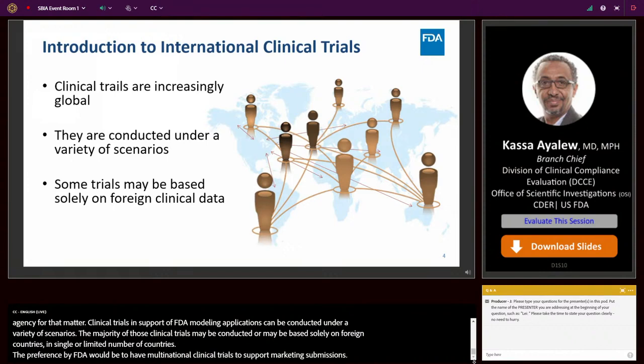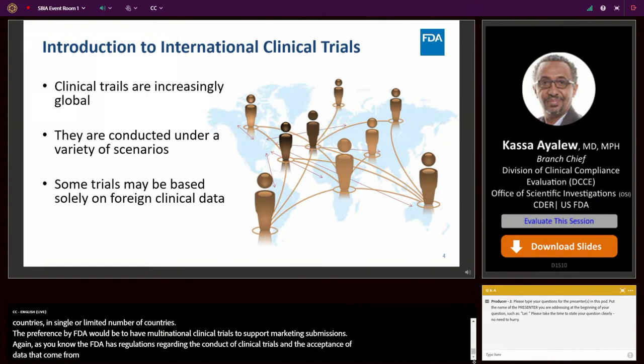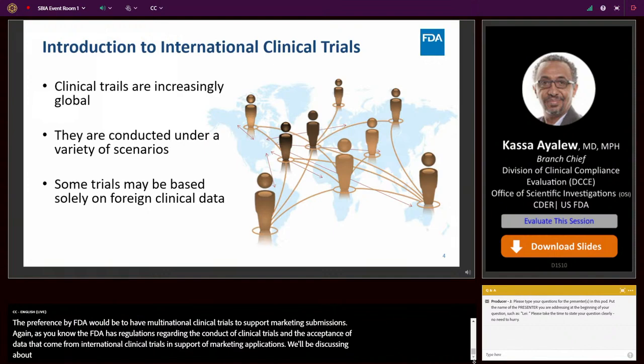Again, as you know, the FDA has regulations regarding the conduct of clinical trials and the acceptance of data that come from international clinical trials in support of marketing applications. We'll be discussing those relevant FDA regulations on the next slide.